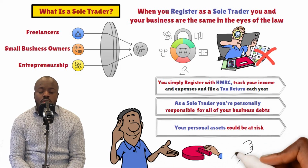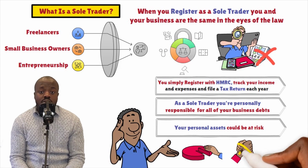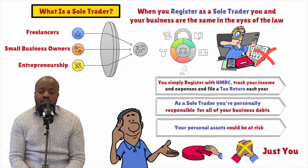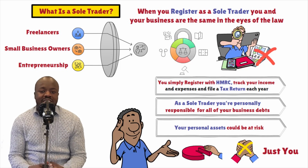On the other side though, all the profits after you've paid your tax are yours. There's no shareholders, no partners, just you. Plus, as a sole trader, you don't need to publicly publish your financial accounts, so your business stays private. For many, this freedom and simplicity are what make being a sole trader so appealing.